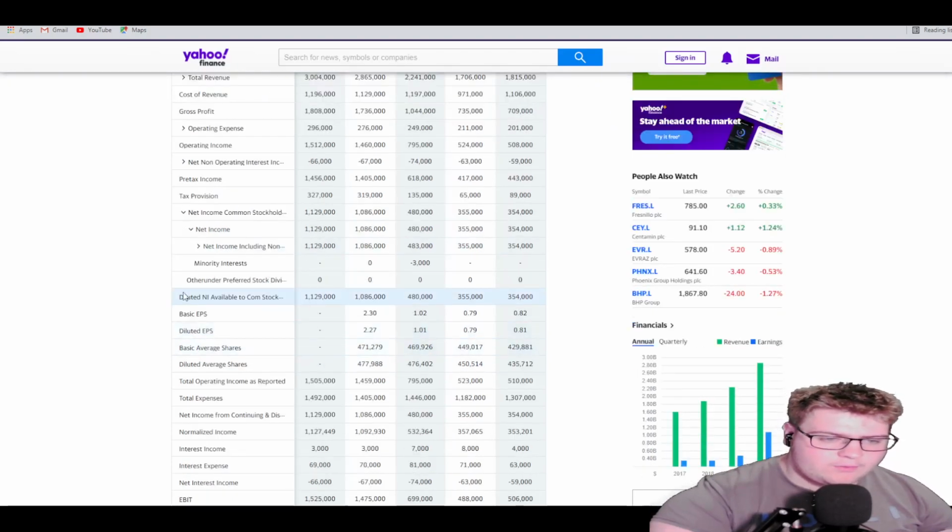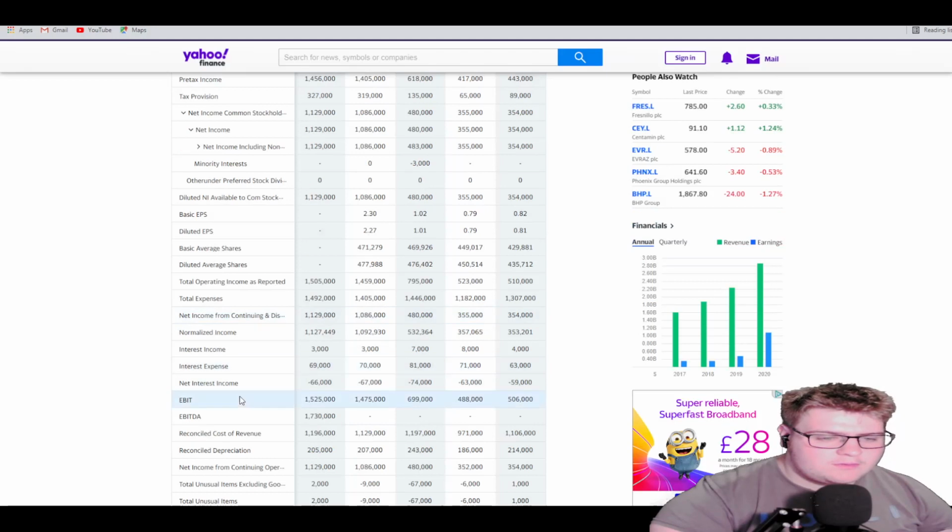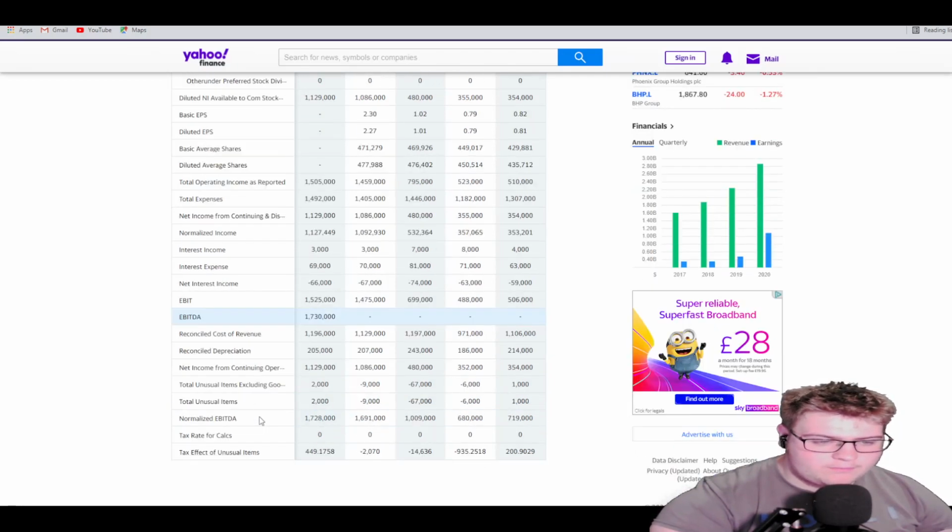You can look down here at all of it, total expenses. You can see this, it's sort of just stayed in all this range, so it's quite managed. They're not going too crazy with total expenses. There's EBIT. Again, we can see it's as highest as it's ever been right now. EBITDA, we've just got the one number there.